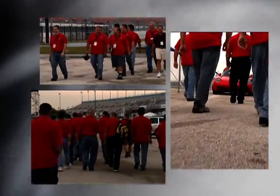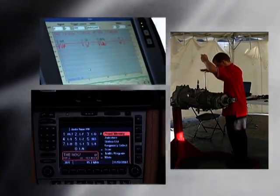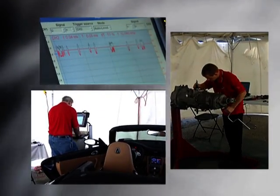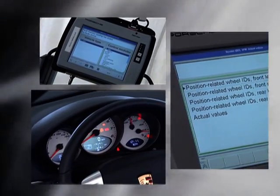Structure of Service Cup, of course, we're at the point now where our 20 finalists have been selected. They've all come from various places around the USA and Canada, and we have several hands-on activities that will test competencies that a good technician should have. Some of them are mechanical, some of them are electronic, and some of them are software related.